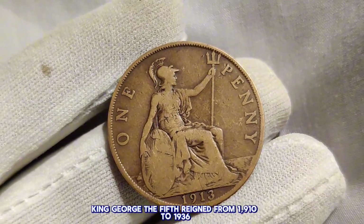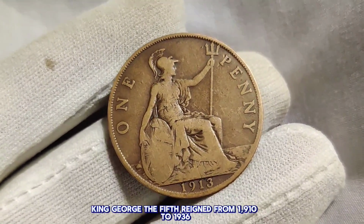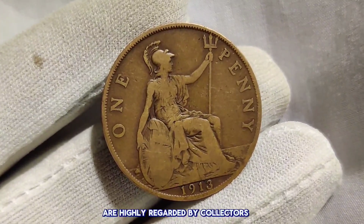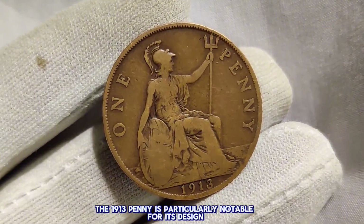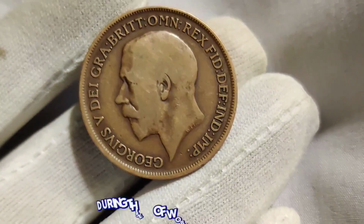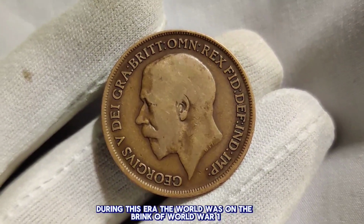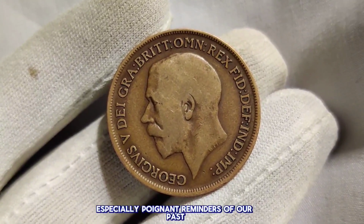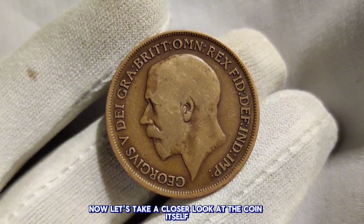King George V reigned from 1910 to 1936, and the coins minted during his reign are highly regarded by collectors. The 1913 penny is particularly notable for its design and historical context. During this era, the world was on the brink of World War I, making coins from this period especially poignant reminders of our past. Now, let's take a closer look at the coin itself.